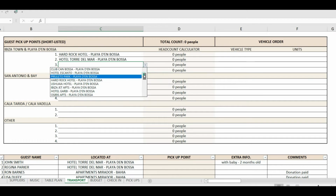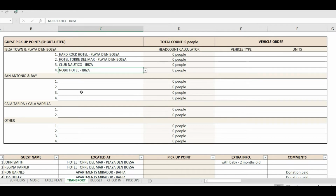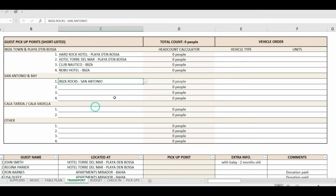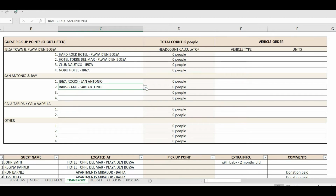And let me just add the Port of Ibiza, and one more is going to be the one in the Nobu Hotel. Okay, these are our pickup points in Ibiza. Then in San Antonio, I'm just going to pick up some random ones. So the Ibiza Rocks, for example, and Bambuku. So we've got 4 pickups in Ibiza, 2 in San Antonio, and moving on, we're going to add 1 in Cala Torrida and 1 in Cala Vedella. For now, that would be okay.